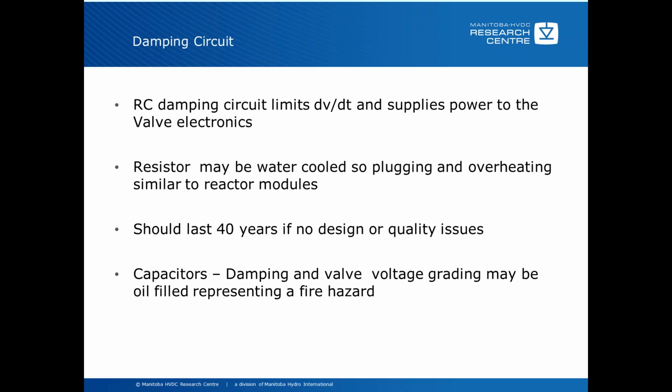Capacitors for damping and voltage grading may be oil-filled and may represent a fire hazard. They also have a lifetime of around 40 years. Replacements can be gas-filled, so when you're going to a replacement, you can eliminate some of the fire hazard.